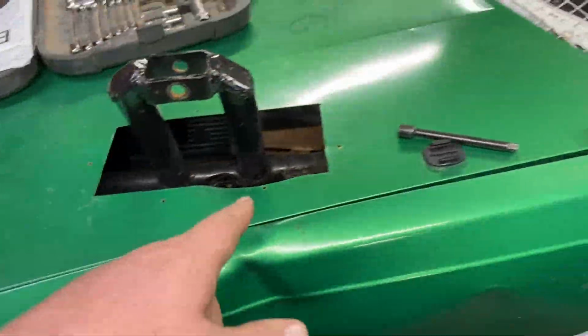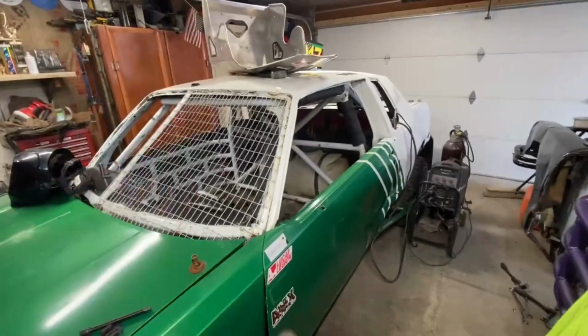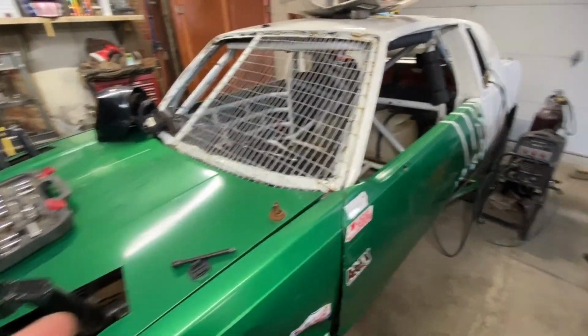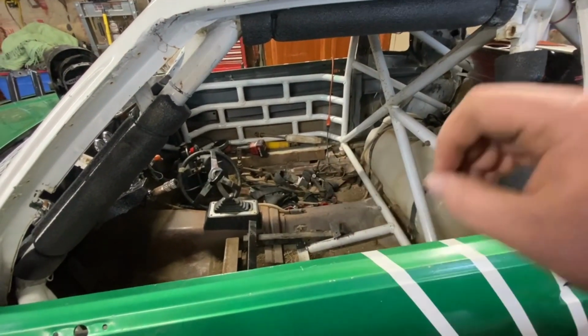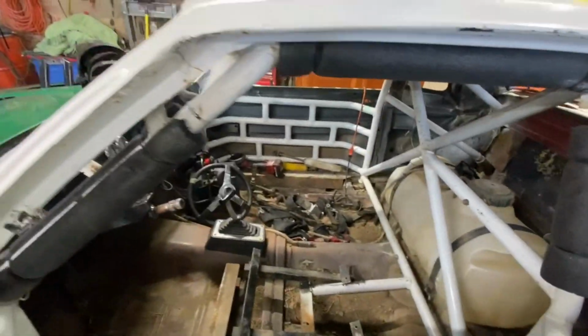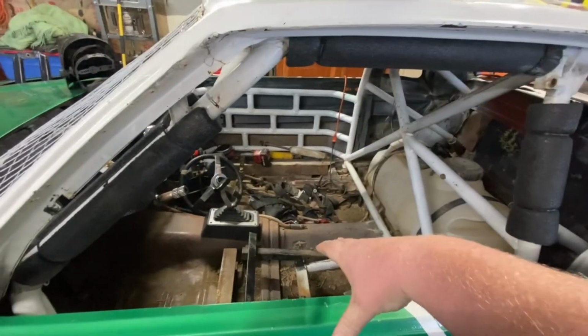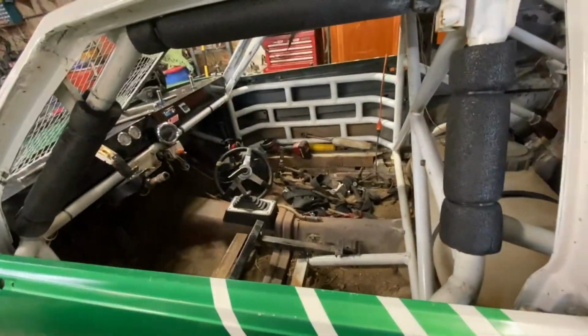This is a '77 Caprice frame with a G body body on it. So that's cool. That's kind of how they did it. If you can see right there, they cut the floor, left the firewalls in, and then just spread it open, put this on, and then welded it all together all the way around. So yeah, that's kind of neat. It's pretty cool how they were able to do that.